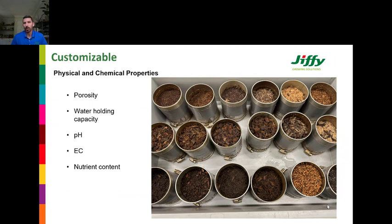So physical and chemical properties are essential. I'm not going to go into too much detail on this, but just to know that customization within these areas and being able to sort of engineer and design those elements is going to be more and more critical.